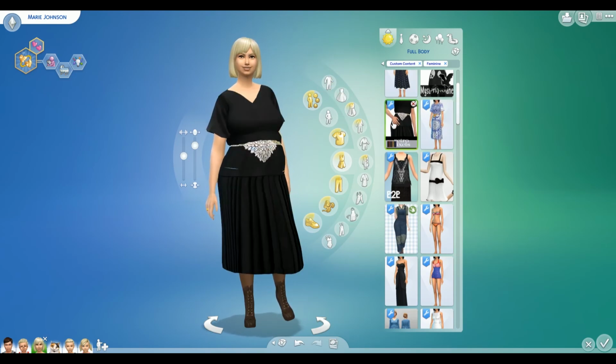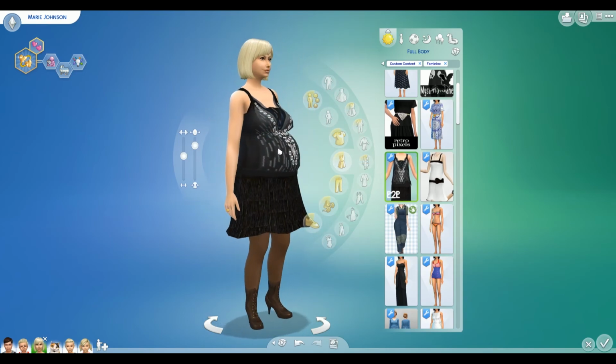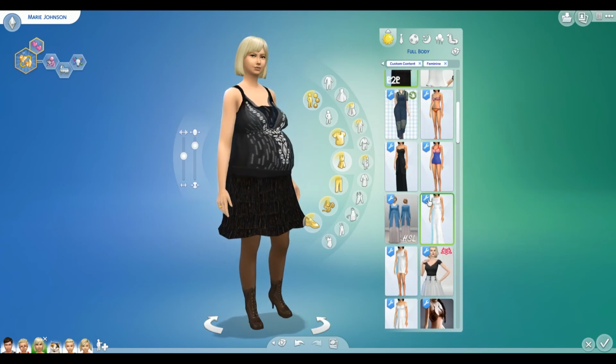Oh, that's just what it kind of goes off of. This is another little flapper dress. I didn't like the way that this bottom fell though, so I'm not going to be using it, I don't think.